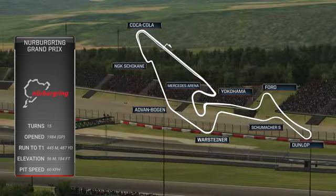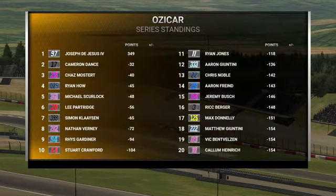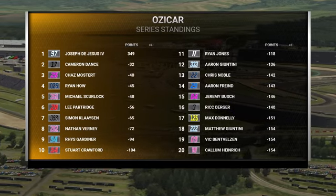Pit lane speed, 60 kilometers an hour. That's an important one to keep our eyes on as well, because we're expecting that the likelihood of most drivers needing 2 stops to get to the end of this one. It is a 40% fuel tank restriction that is going to see pit lane be a place of interest.